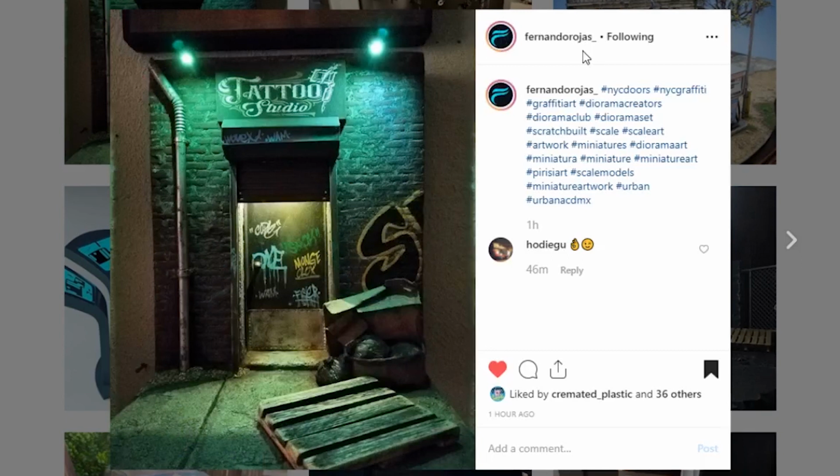This next one coming from Fernando Rojas is a New York City door with some graffiti. It's a tattoo studio. And wow, this is phenomenal looking. The paintwork on here, your brickwork, it looks so realistic. Love the little gutter type of pipe that's coming down. Just the paintwork, all of it looks so good. Again, this is another one of those displays. Don't be afraid, you guys, to cut stuff off.